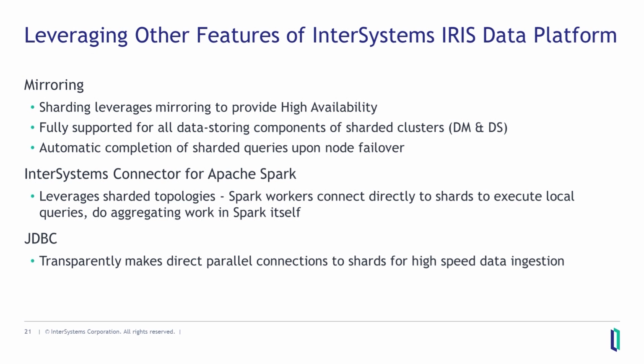We leverage the topology that's set up when you configure shards for the InterSystems Iris Spark connector, which I think there will be some other presentations to talk about in detail, so I won't go into that here except to say that's a very powerful set of analytic capabilities that can leverage your sharded data or just directly make use of the sharded cluster. And finally, JDBC has transparently built into it the ability to detect that you're loading data into a sharded table, and behind the scenes will make direct JDBC connections to each of the shards so that it bypasses the shard master and loads each of the shards in parallel for very high speed, high volume data loads.